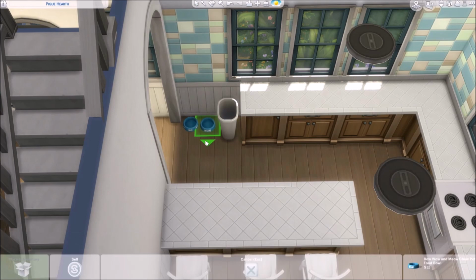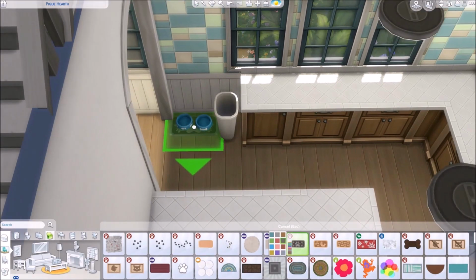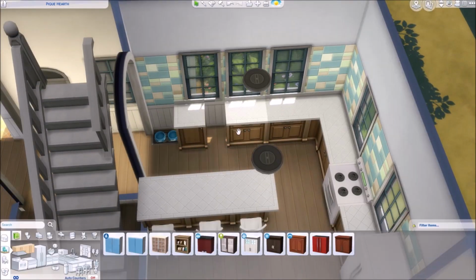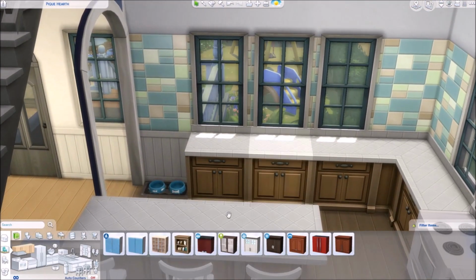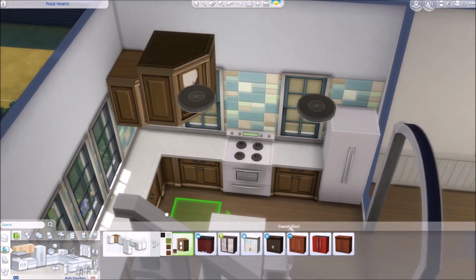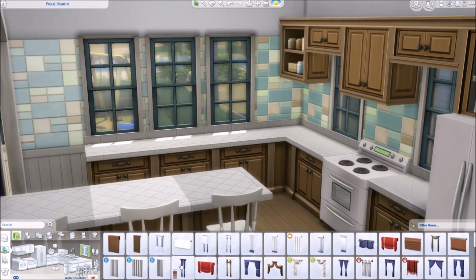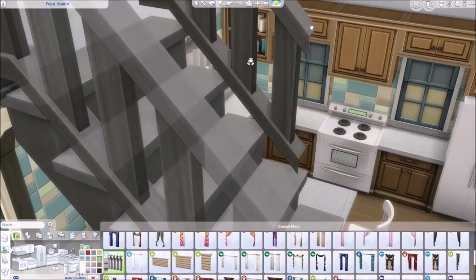But the original ones were a bit smaller, and these ones that come with cats and dogs are nice and open and large, and so I really like these archways, and I thought it worked really nicely for this house. And I ended up going with these base game cabinets and countertops. I thought they worked really nice in this kitchen, especially paired with the tile that came with Parenthood.